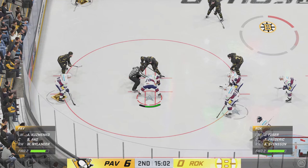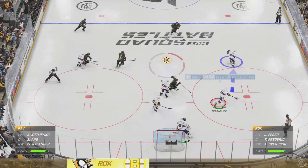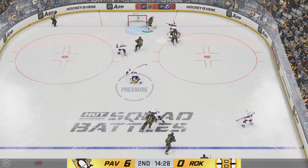The Penguins win the defensive zone faceoff, gaining momentum in the offensive end. Here's a chance, and he makes the save.